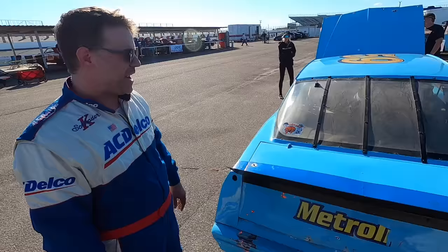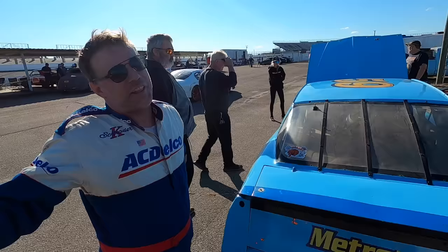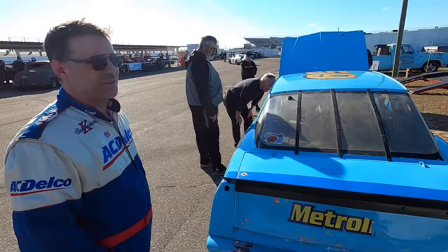So like everybody else, I wanted to come do this. So this is just the car I ended up with. These cars, they find the right owners. Over there's a couple guys that are great examples of that.